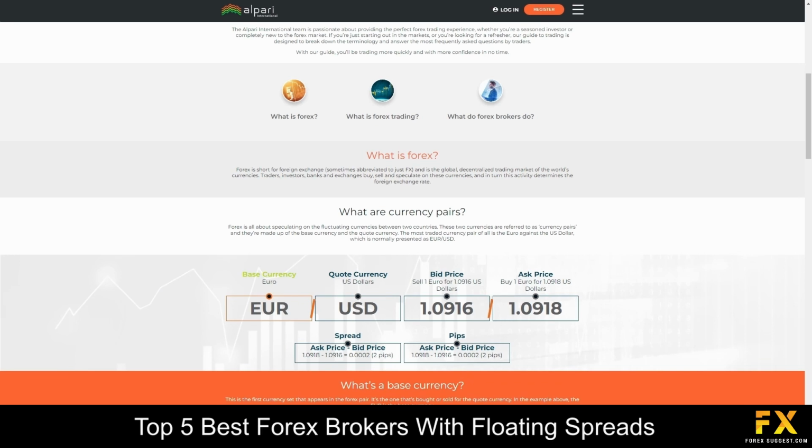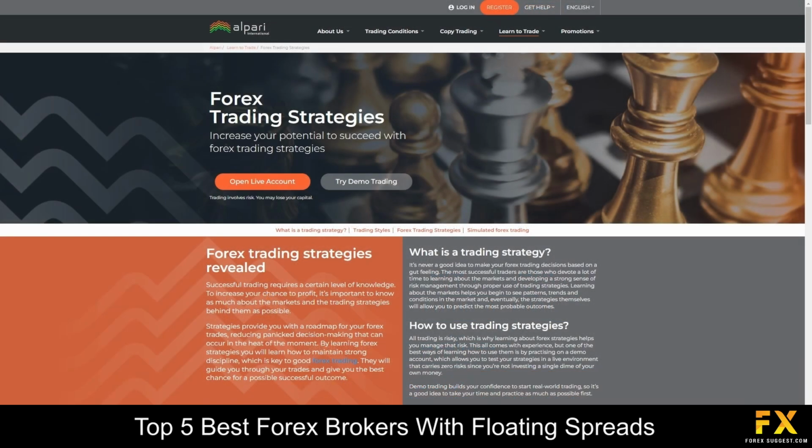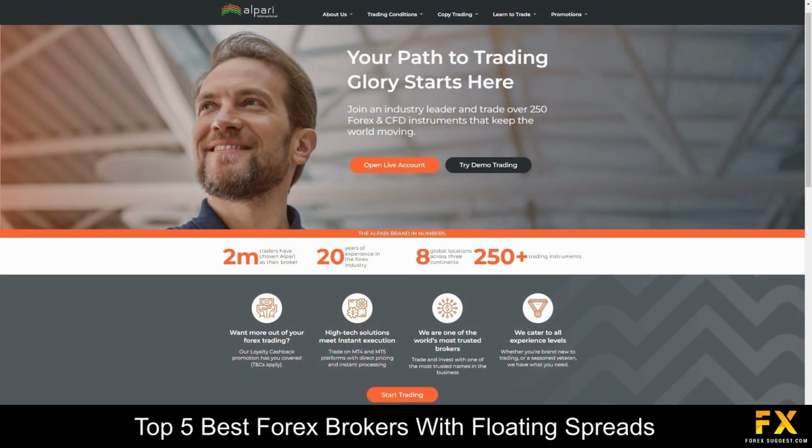With over 2 million clients trading on Alpari servers, you can rest assured that you will be trading in active markets with deep liquidity and many opportunities to make a profit. Alpari guarantees low slippage, minimal requotes, and instant trade executions, so you will always be ahead of the game with this broker.